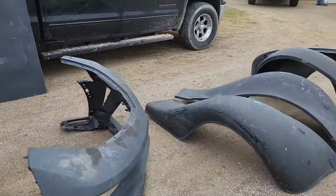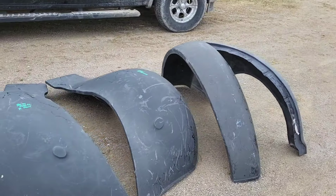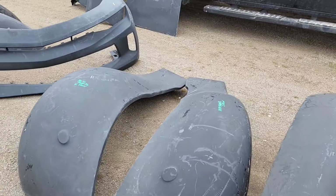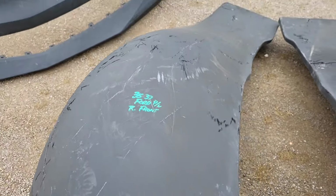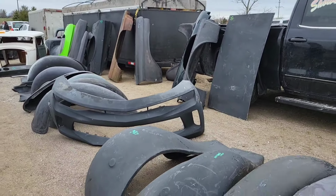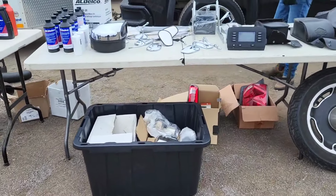Okay, guys, these guys, they make mold for your classic cars, and this one is, it's worth a try, right?